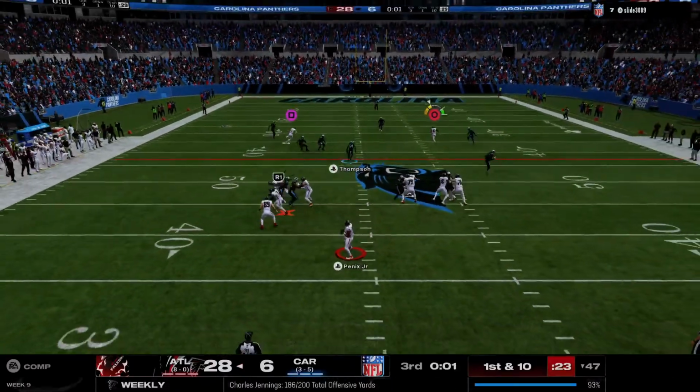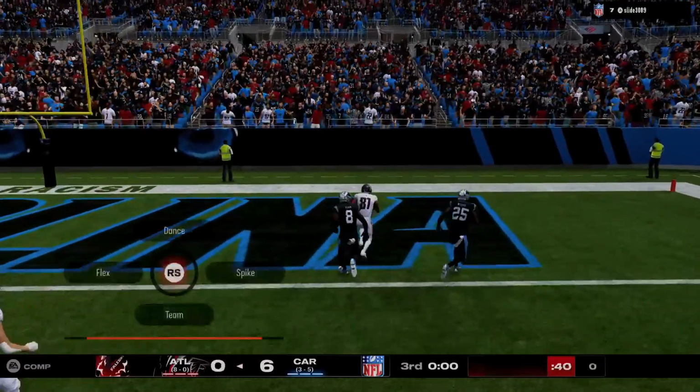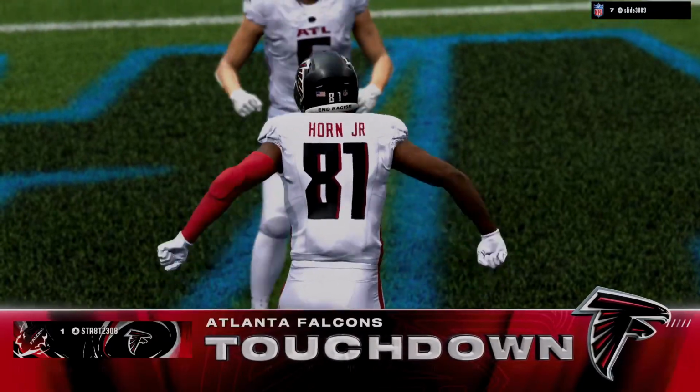They're going to go play action with Penix. Going up top. He's got it! And he will go all the way. Touchdown, Falcons.